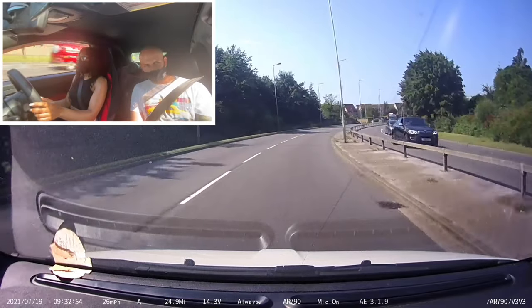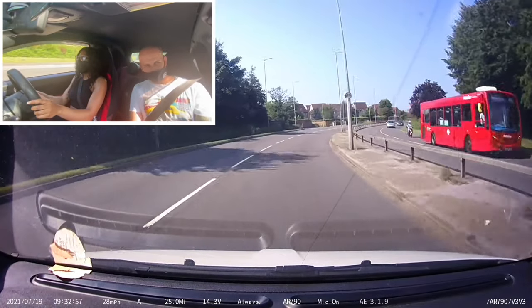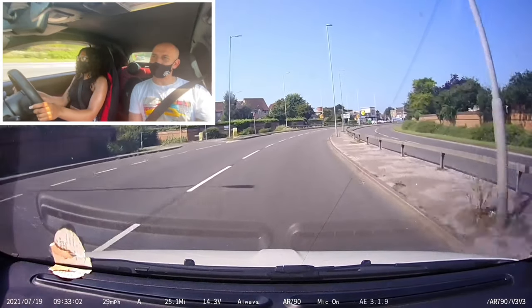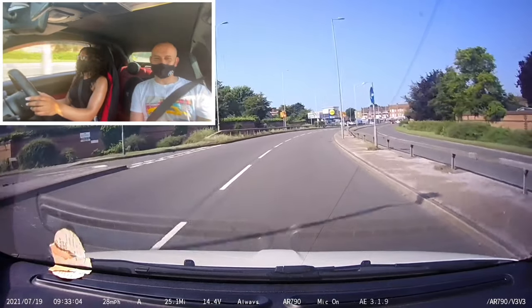Wondering, there is a vehicle on our left hand side at the moment, which is why she's in the right lane. Leaving you to okay. Roundabout ahead, we're turning left, first exit. Oh, for flip's sake.